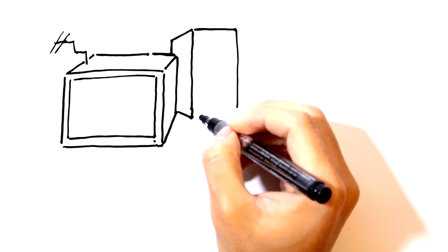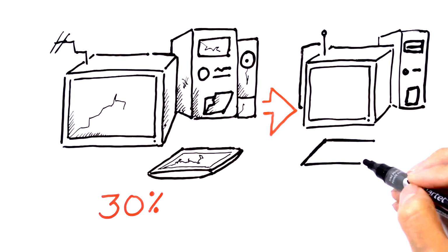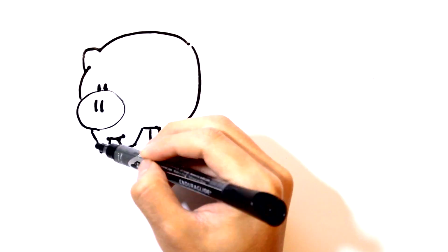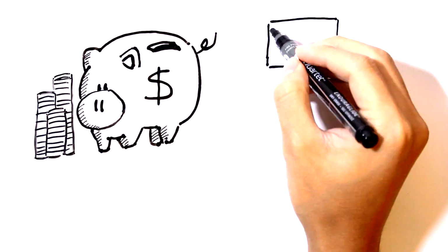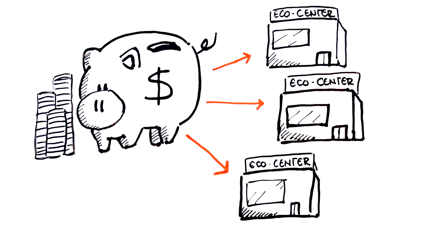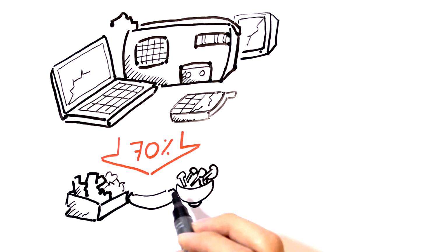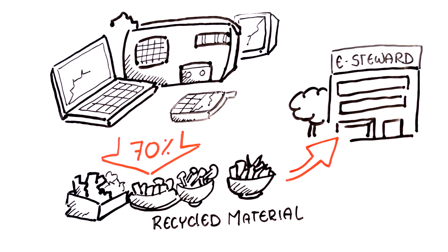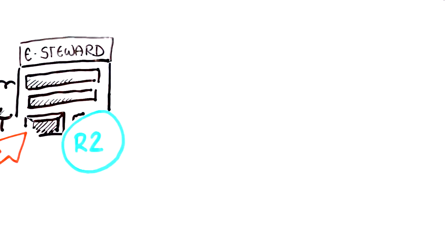Roughly 30% of the electronics we collect retain some value and can be refurbished in whole or in parts. Revenue generated through reuse is reinvested back into more GreenCitizen community eco-centers to expand the reach of convenient recycling and spread environmental awareness. The other 70% are dismantled into clean streams of recycled material. This material is shipped to local e-stewards and R2 certified recycling facilities for final processing into usable raw commodities.